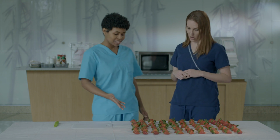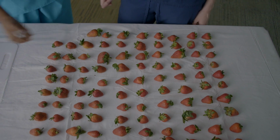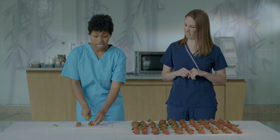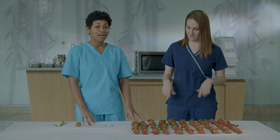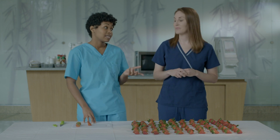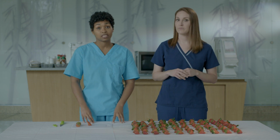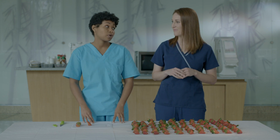So if we just go to our strawberries here, we can count backward from 100. 100, 99, 98. Sorry, guy. 97.5%. Okay. So basically this point, midway between this strawberry, is the reference level. And in the past, the level was greater than or equal to 10 micrograms per deciliter. Right. And in 2012, it was lowered to greater than or equal to 5 micrograms per deciliter, based on survey data. Now it's greater than or equal to 3.5 micrograms per deciliter.